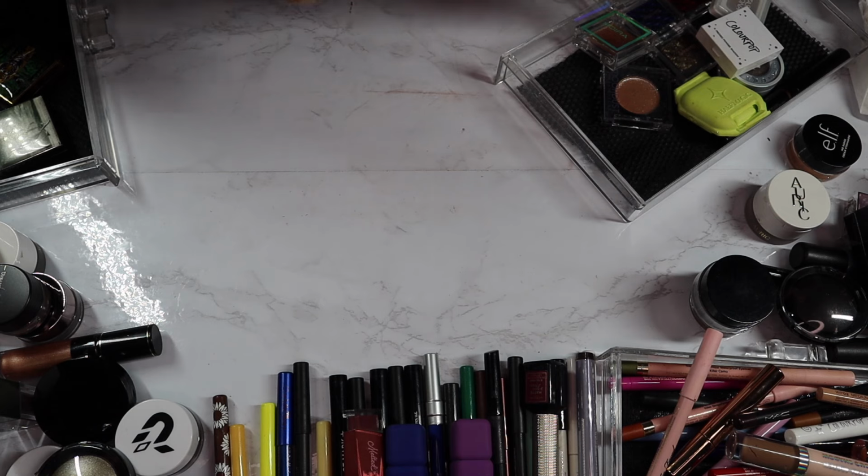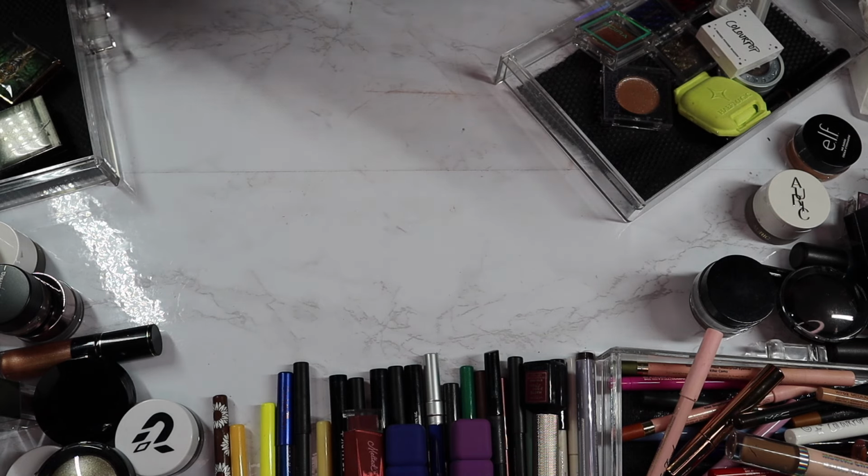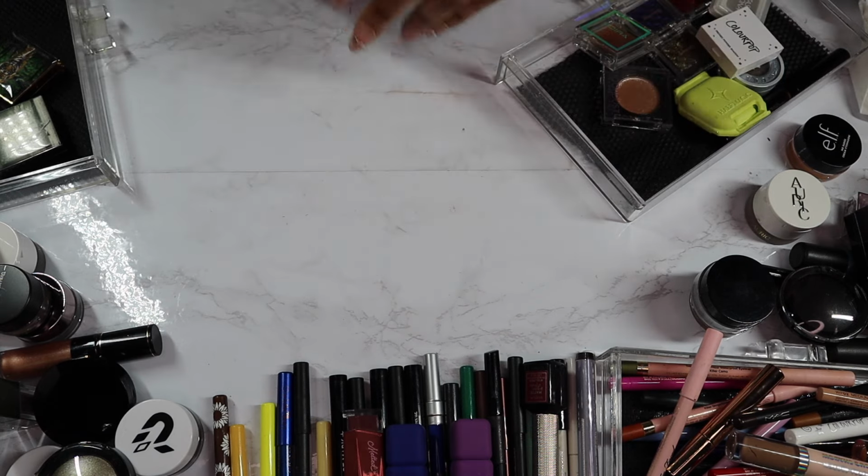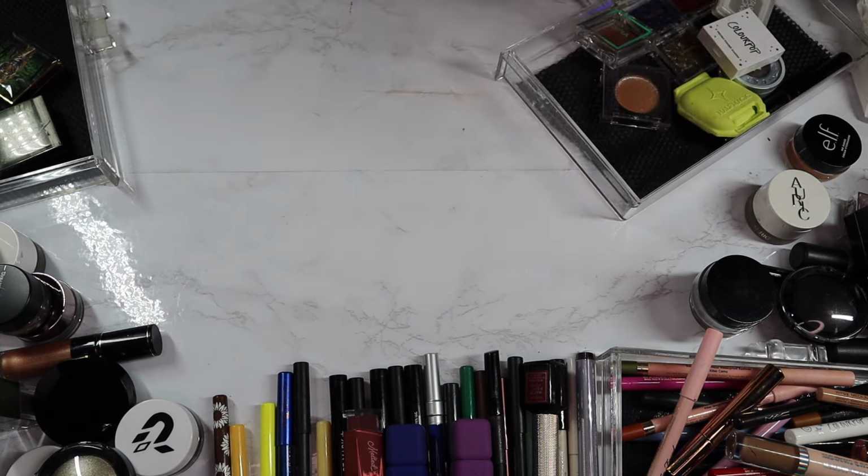I'm going to take this wet one off because it's getting all over everything. This is another reason why I don't like glossy lids. Glossy lids are great for photos, but unless you're taking IG photos constantly, you don't need it.